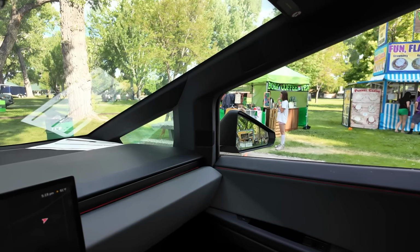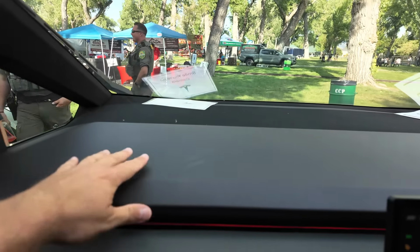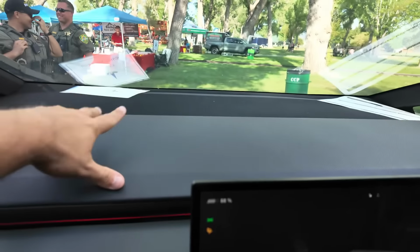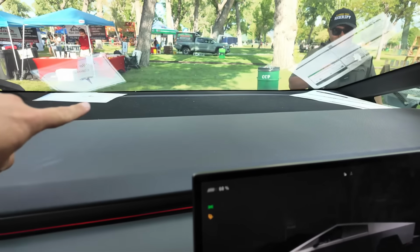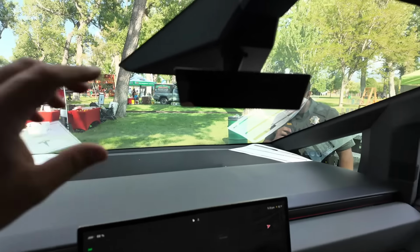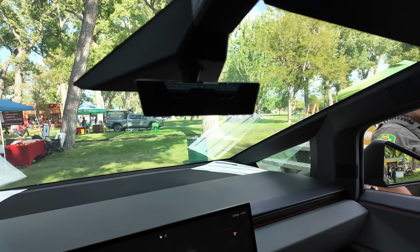Is it electric? I don't even know if it's electric. I think all the Teslas are electric. But they do absolutely have the world's largest dashboards. I'd feel like I'd put things here and they'd slide down there and I couldn't reach them. You could literally have someone sleep on the dashboard while you're driving. And look at this, the teeniest, tiniest little rear view mirror.